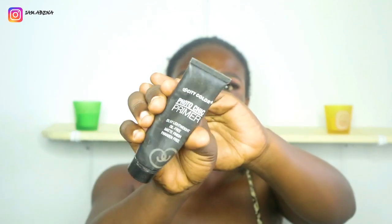I'll start with my moisturizer. I'll be using my Clean and Clear Advantage Spot Control Moisturizer, you know. Next is my primer. I'll be using my City Color Primer. So today, no foundation. I'll be using my Zikel HD Concealer and my LA Girl Concealer.